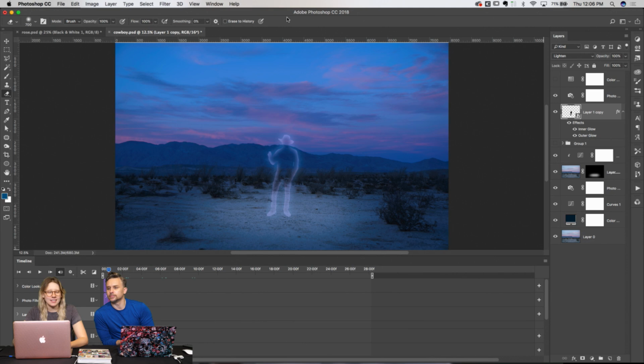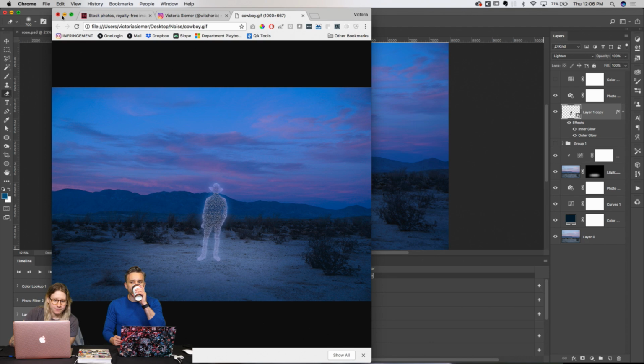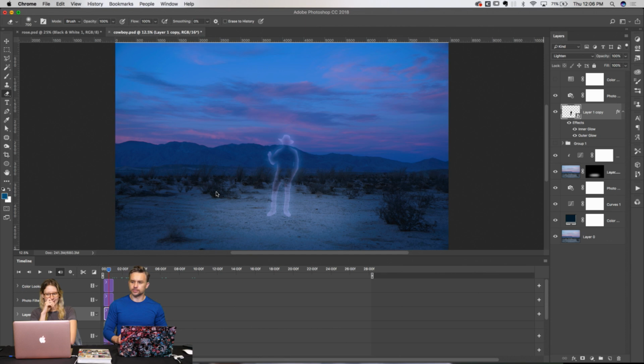All right, so this was a really cool accidental effect that we ran into when I deleted out the noise layers from my cowboy. So this is what I was intending on, but then for some reason we toggled it off for a second and I was like, oh, wait a second. This is super, super cool.